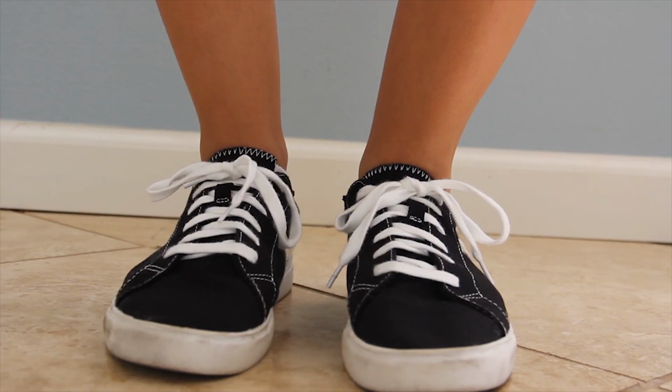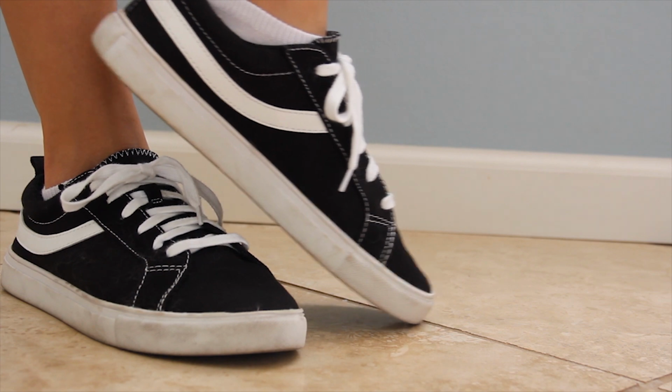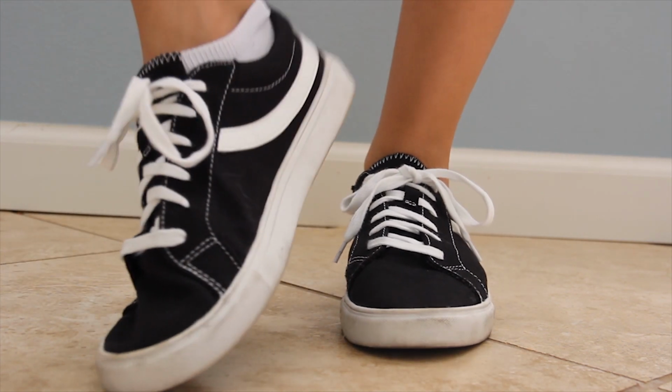Oh, and for my shoes, I'm wearing my black Target sneakers. Cut to them right now. These are super comfy, super easygoing. They're like fake knockoff Vans, but honestly, they're comfortable. They do the job. They were like $12, so that's my shoes for this outfit.